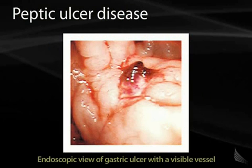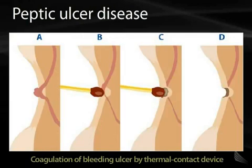Here's another endoscopic view of peptic ulcer disease. This shows a gastric ulcer in this region that has a visible vessel that's bleeding. Here's a procedure that we can use endoscopically to coagulate a bleeding ulcer. We can see the blood vessel here leading into the ulcer, and it leads out of the ulcer. By thermocoagulating the ulcer bed, we're able to stop the bleeding. Usually, if a patient has severe peptic ulcer disease, this is the ultimate therapy for healing of the ulcer.